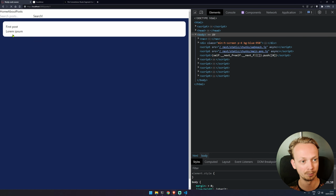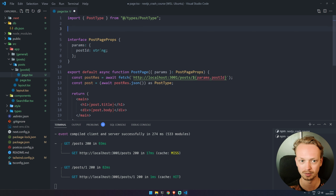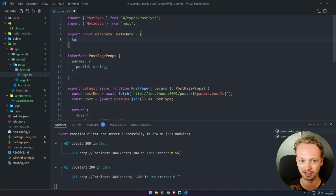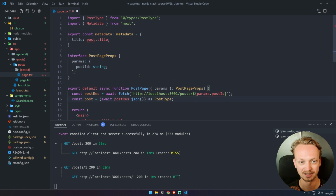Let's say I go to an actual post, post/1. We still have the NextJS crash course because that is the default one from the root layout. Let's say in my dynamic route over here, I want to actually have metadata with the title of the post. Now, if I'm going to export const metadata, how are we going to get the title of the post? This post doesn't exist in this scope. It only exists in the component, and only after we have fetched that post.